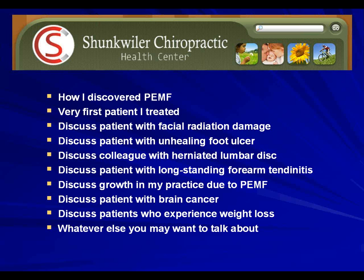Well, you know, those are just the coolest things. I mean, of course, it makes you feel wonderful that you've got that ability to change people's lives like that with such a marvelous device. But I think we have a picture there of the patient that I had that had radiation damage on his face. You bet.